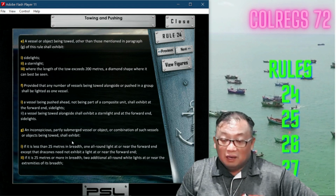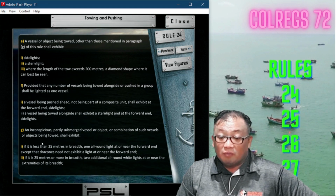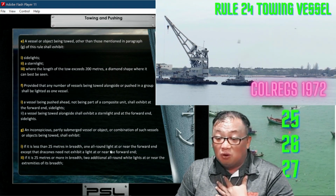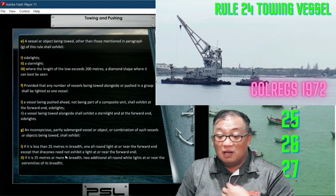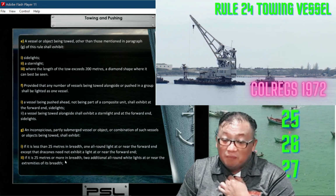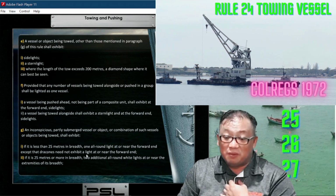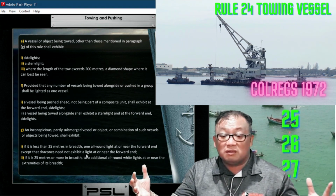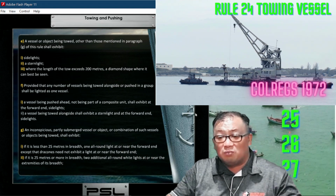I'll show you again. An inconspicuous, partly submerged vessel or object, or combination of vessels or objects being towed, shall exhibit, if it is less than 25 meters in breadth, an all-round white light at or near the forward end, except that dracons, this is the dracons, need not exhibit a light at the forward end. If it is 25 meters or more in breadth, two additional all-round white lights at or near the extremities of its breadth.